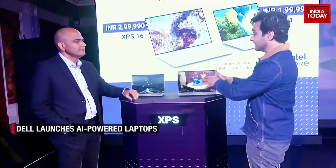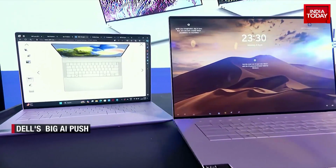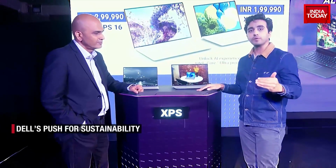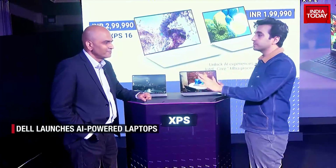We saw how this design language was showcased at CES a couple of years ago. Then you have the XPS 14, the smaller one right there, which is 2 lakh rupees. This is your flagship product. But when we're talking about the Intel Core Ultra push and that AI support, is it going to be a similar user experience across the lineup?